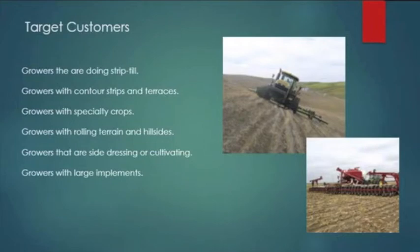And as always, large implements, planters, everything keeps getting bigger every year. Implement guidance helps to keep all of these larger implements behind the tractor so you're not getting inconsistent sheet rows and guess rows.